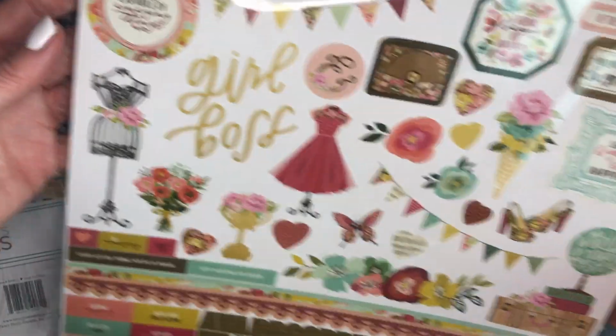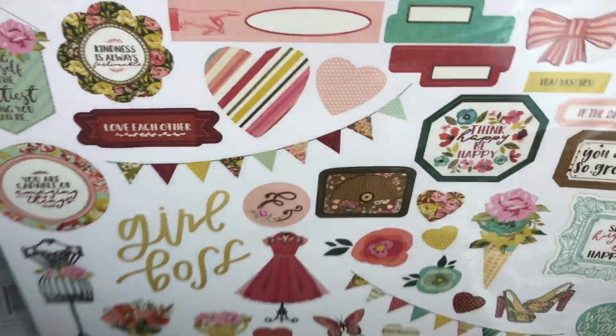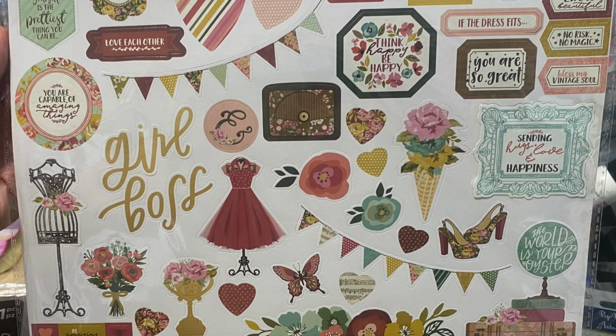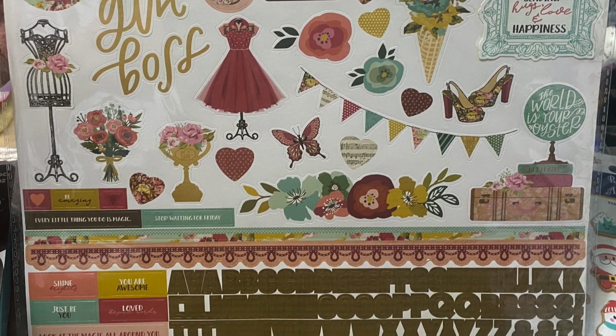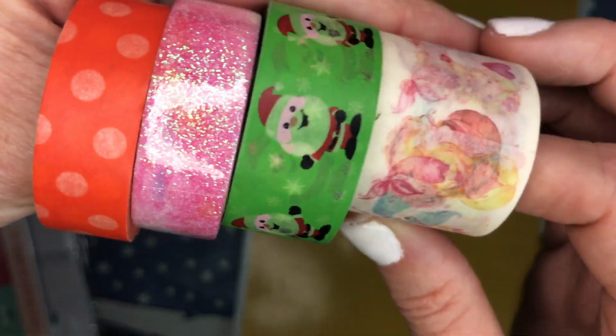I scooped up this 12 by 12 sticker sheet. This was only $1.25, and this is Keep It Simple Clementine. Cute images on that. I also grabbed a couple of rolls of washi. These were $1 each.